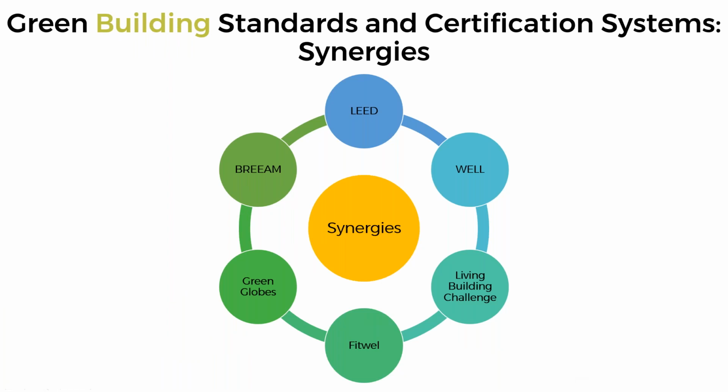Fortunately, there are some synergies between varying green building standards and certification systems. Living Building Challenge's imperatives, or that's what they call credits, address many issues that are found within LEED's credits or the WELL Building Standard's credits and many more green building certification programs. This means that tile and tile setting materials can contribute to multiple green building standards and certification systems. And these synergies help manufacturers and project teams narrow down the number of product certifications that are required.